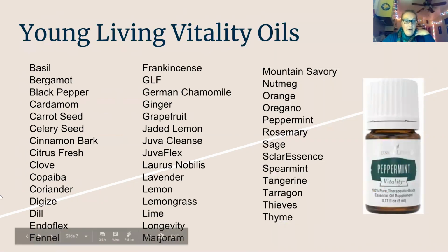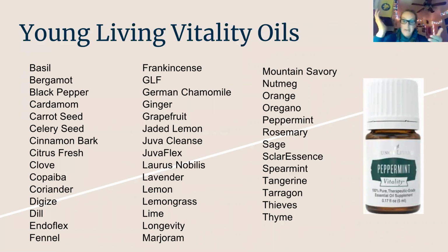And here we have all 43 awesome vitality oils, and I have put together a little song for you. I'll sing you all the names. I'm only kidding. I will not do that. My daughter would run away crying if I did that. But you can get a snapshot here of all the different flavors you can choose from, which is awesome. Everything from basil to thyme, from dill to nutmeg. You've got all the citrus oils, all those herbaceous oils, all the spicy oils. So it's a really nice lineup that can go a long way.